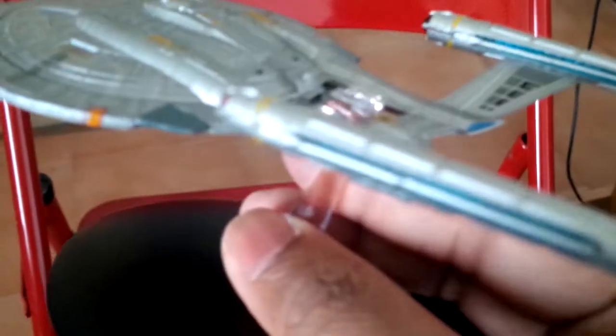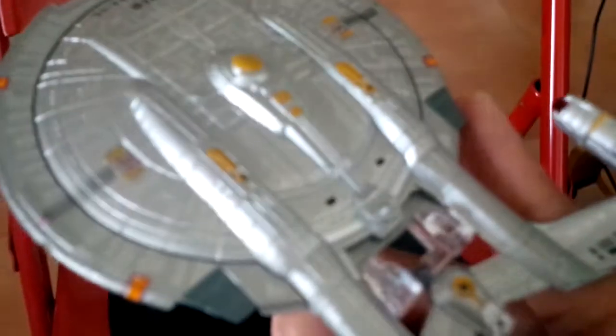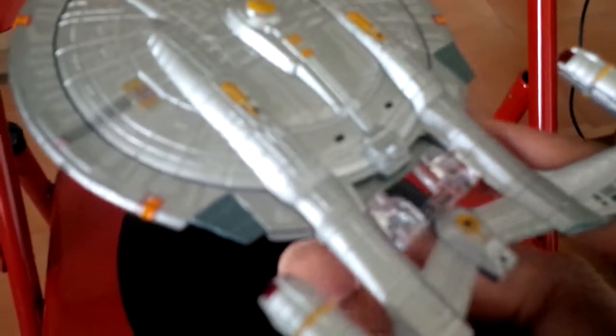All right, so it's fixed over there at the end of the, whatever you call it, end of the saucer section. Yeah. All right. You see the warp nacelles. Warp 5, I believe, is the highest that this ship could actually go. So this is die cast. The saucer section is die cast, and I believe this part is die cast as well, and this is plastic.